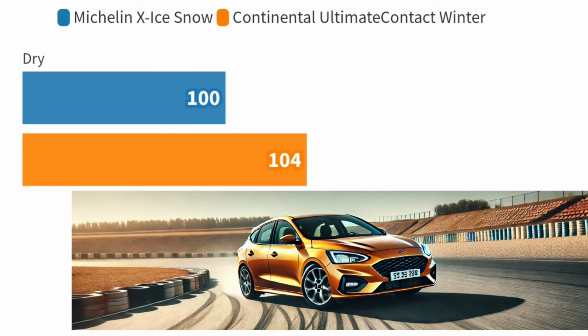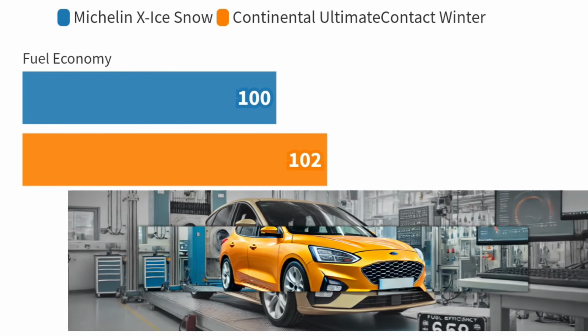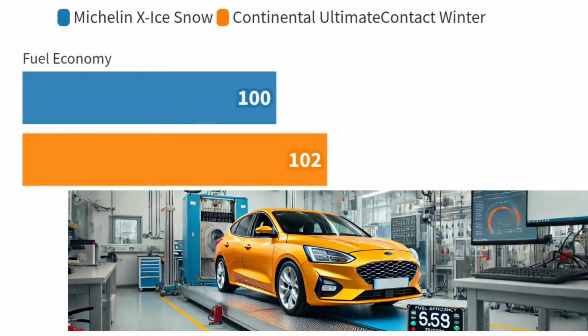It's also a similar story on dry asphalt. The Continental stops 4% shorter and feels sharper around corners, but Michelin regains ground on comfort. The X-Ice Snow offers a quieter, smoother ride, outperforming Continental by 6% in this category. How about rolling resistance? Continental edges it by 2%, which means slightly better fuel efficiency. A small win for EV owners looking to stretch their range.